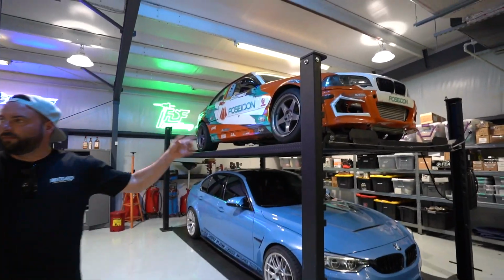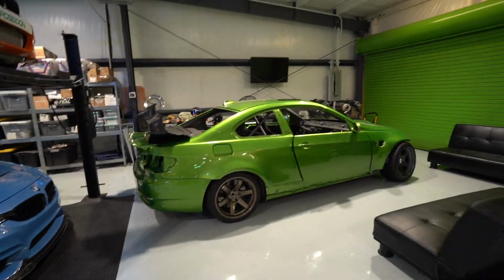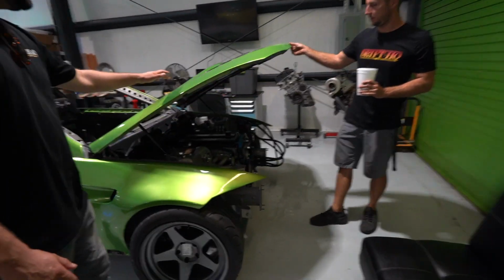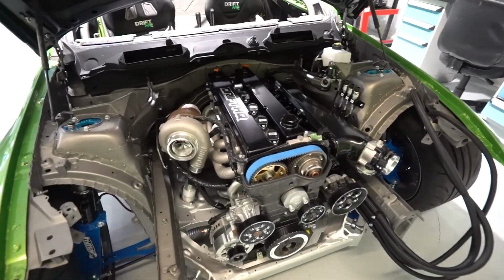This is Duarte's drift car. This is the new one. Yeah. I like the carbon vents. Very nice touch. Wow. Oh god. That's the thing. We had to church it up a little bit.